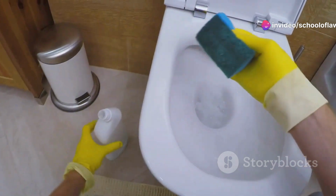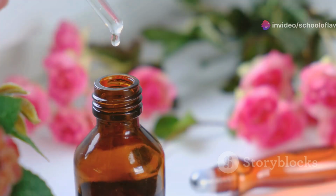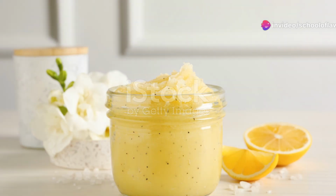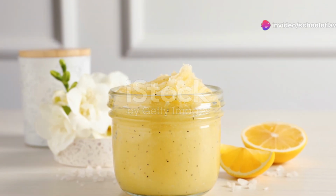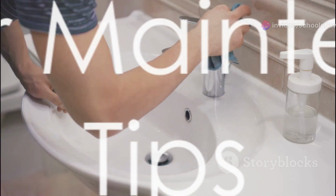To make the cleaner, simply combine equal parts white vinegar and water in your spray bottle. Then, add 10 to 15 drops of your chosen essential oil. Close the bottle tightly and shake well to combine the ingredients. And there you have it, a beautifully scented, all-natural cleaner that will leave your bathroom smelling fresh and inviting.